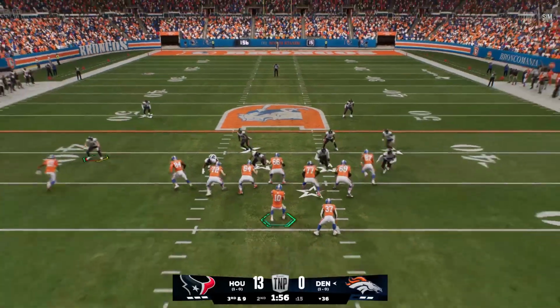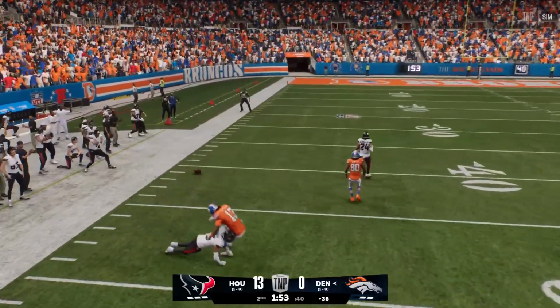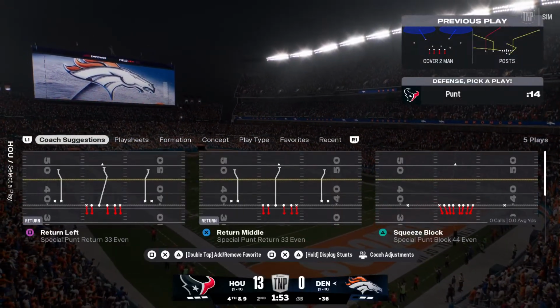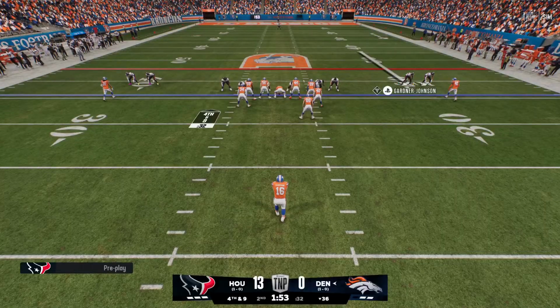Ready. Nix from the shotgun. And this pass broken up. Excellent coverage there on 3rd down, as that was not an easy one to hold on to. On 4th down, Jeremy Crawshaw on to punt.